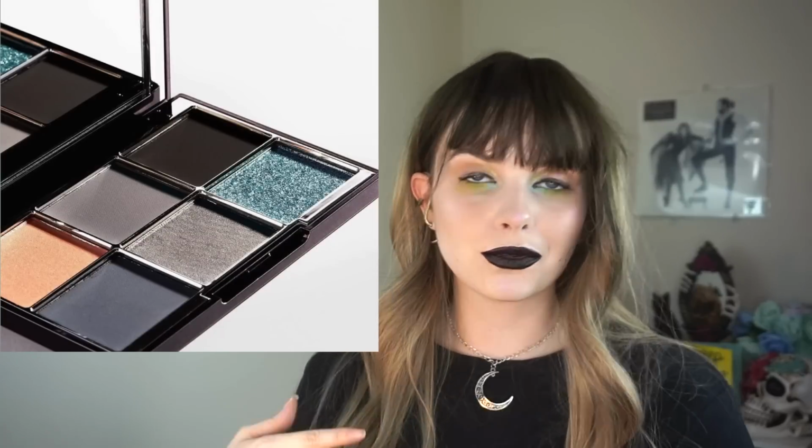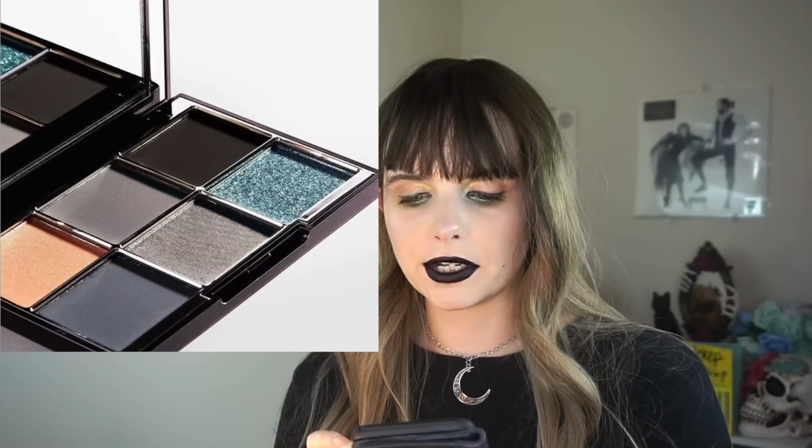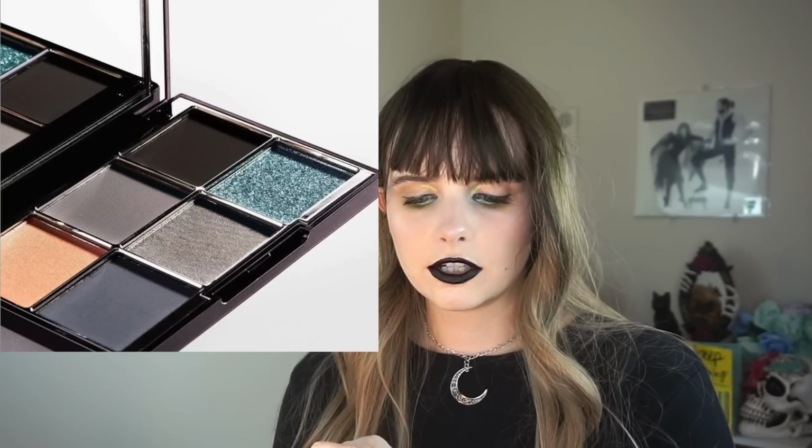I do like that it's on the cooler tone side. Again, finally, we're getting more of this stuff, although I say finally when it really has been the last year and a half that we've really seen a lot more on the cooler side of the shadow spectrum, and that blue shade is really pretty, and I do like that general color story.